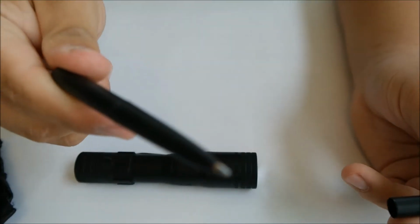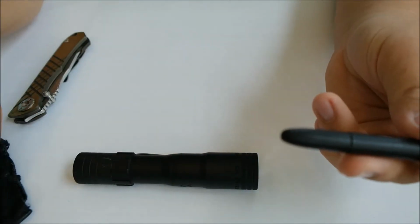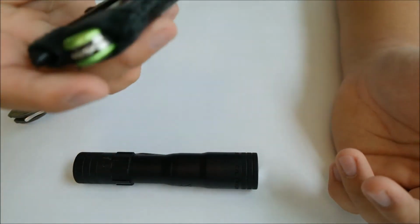And the other thing, Fisher Space Pen, awesome pen, love it. It's a bullet that just resides right there, and that goes deep in my pocket.